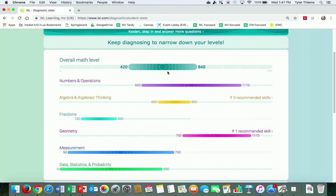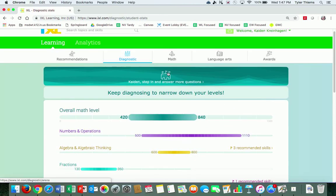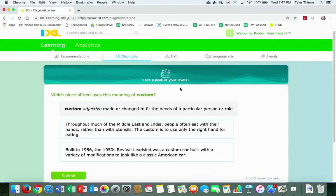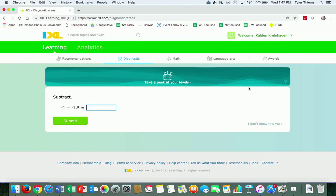So this is what it does. It narrows down your score. To jump into the actual diagnostic arena, you'll click in here and answer more questions. Right now it just popped up some ELA, but since this is a math push, we want to make sure we click on this down arrow and click on the math symbol here to be working on some of the math practices.